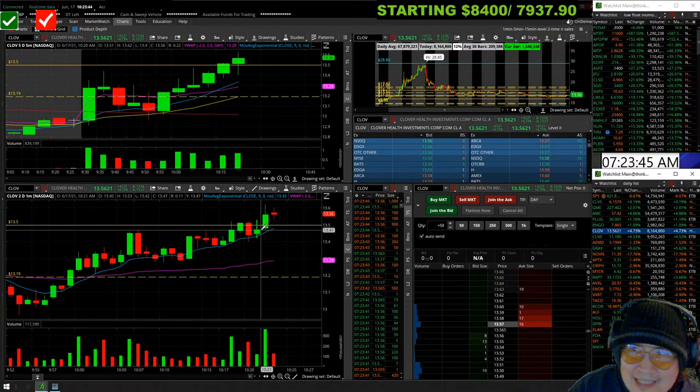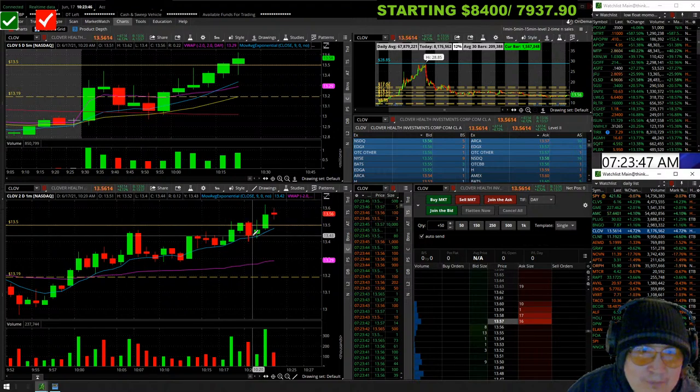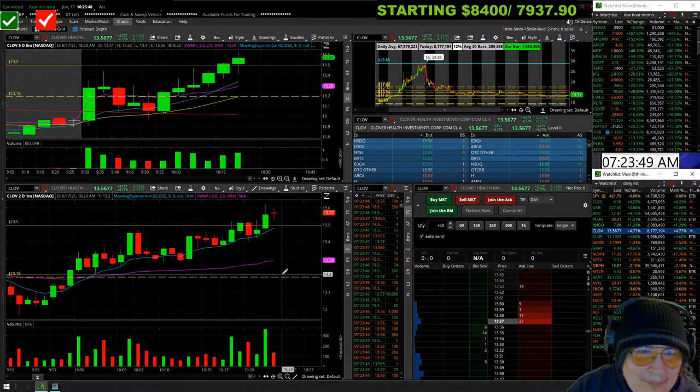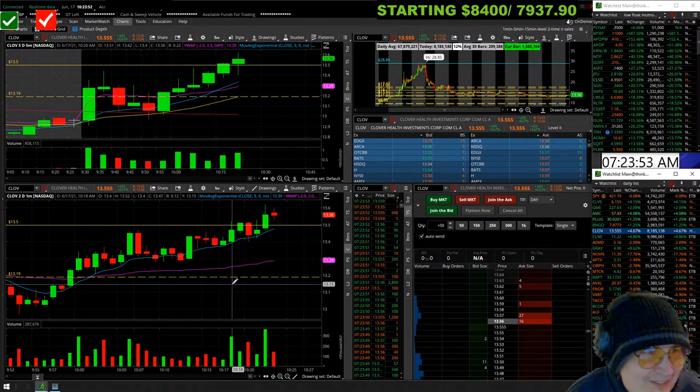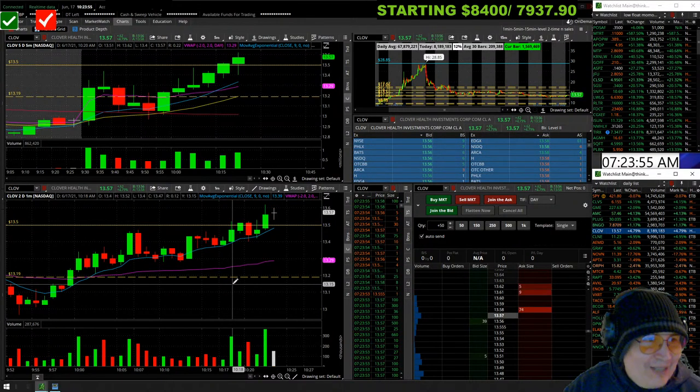A lot of times I take this trade on low volume and this thing will end up coming down, so I didn't take that one. 15 coming back. That's why it's called a drop, not a pop.